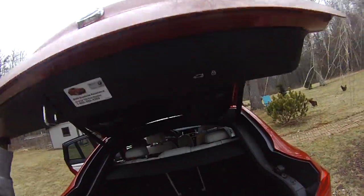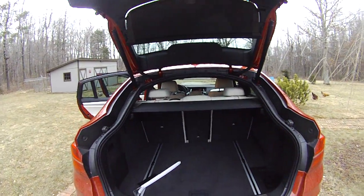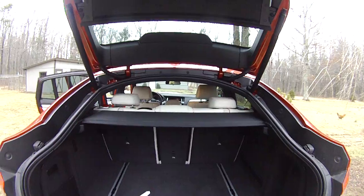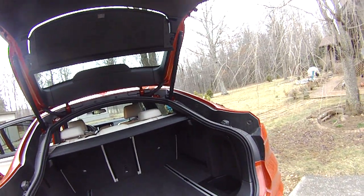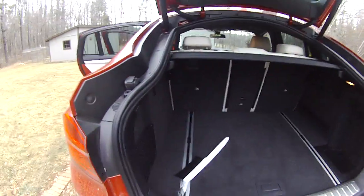Alright, here we go. And it has that foot swipe deal where you can foot swipe and open up the cargo area. So you've got a fairly generous cargo area here. It's not as much as in the X3, and of course the sloped roofline means that you can't put quite as tall objects in there. Nonetheless, this is a decent sized cargo area.